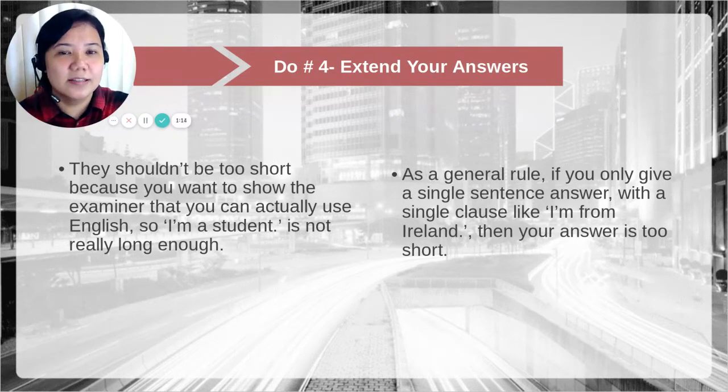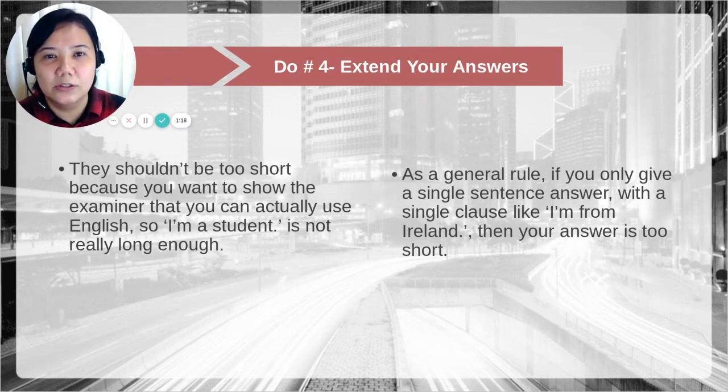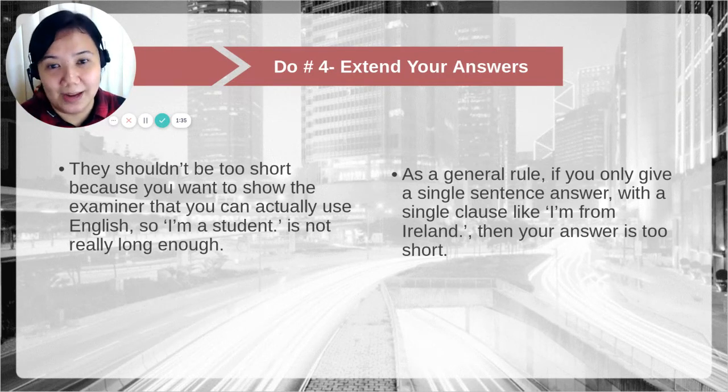Another thing is, as a general rule, if you give a single sentence answer with a single clause like "I'm from the Philippines," then your answer would be too short. I also don't think part 1 answers should ever have more than 3 sentences. So somewhere in between would be just right.